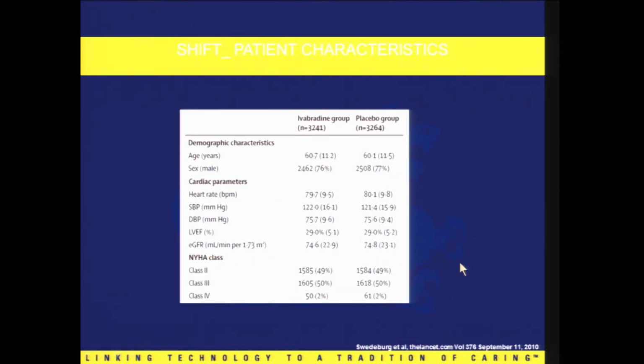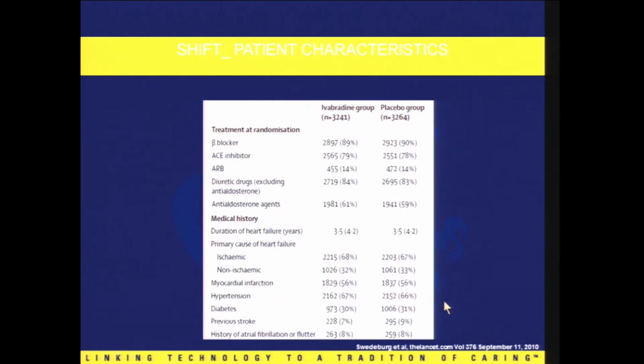And if you look at the baseline characteristics, the average age was 60. Again, predominantly male. And the resting heart rate going into the trial for these patients, who, again, are on background beta blocker therapy, was 80. They had a reasonable systolic blood pressure of about 120, EF 29%, reasonable renal function. And this had more class 3 patients. So 50% of the patients enrolled in this trial were NYHA class 3. So remember, this was added on top of a beta blocker with the goal to drop the heart rate.